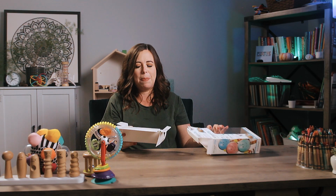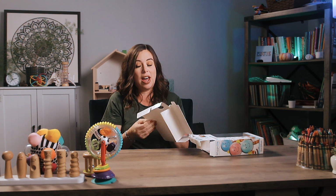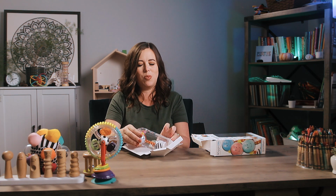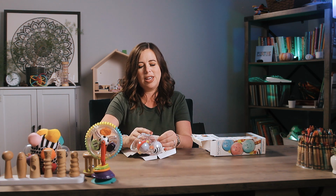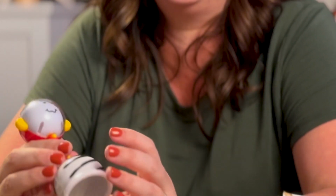And as both a parent and a pediatric PT, I absolutely love this toy. So I'm going to open it real quick for us and show you all the reasons why the NogginStik is so awesome. You have to really work to get it out of the box. All right. So the NogginStik is great.